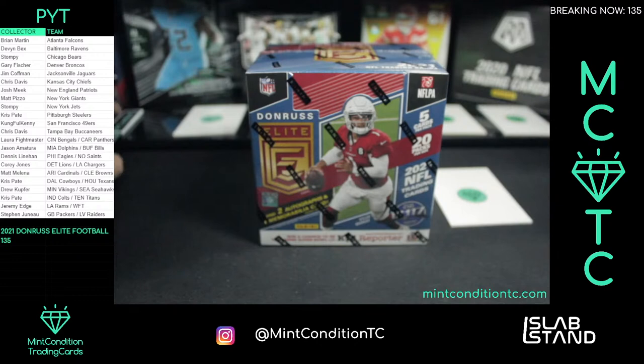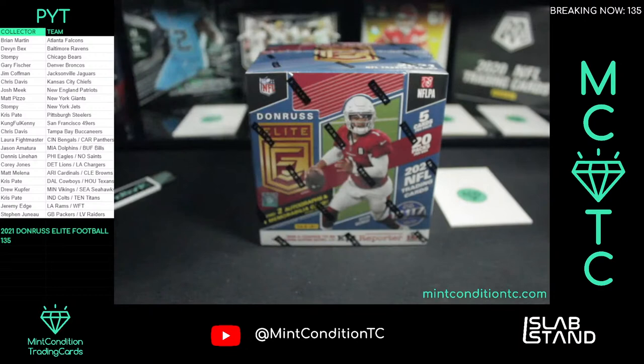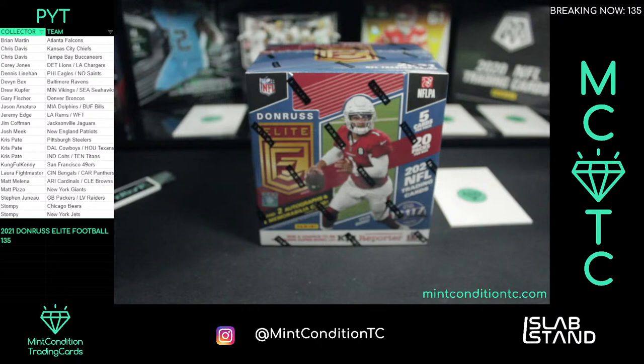Before we just dive in, I am going to go through our list of teams over here on the left. So make sure your resolution's on 1080p with me. We're doing 135. This is a box of Donruss Elite Football. I am going to grab our list of teams here, make a filter, sort by collector, and then let's read through the list so we're all on the same page before we hop in.